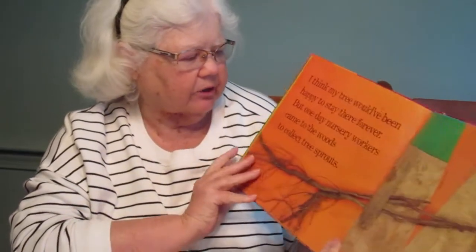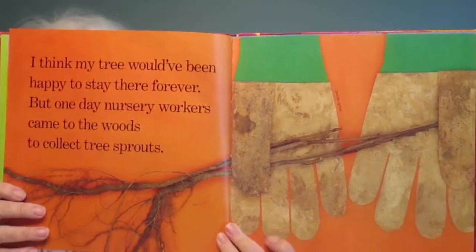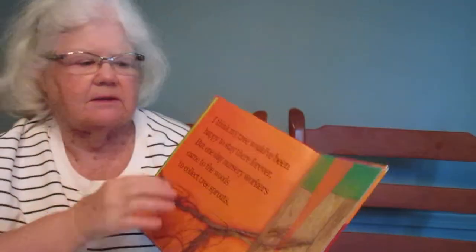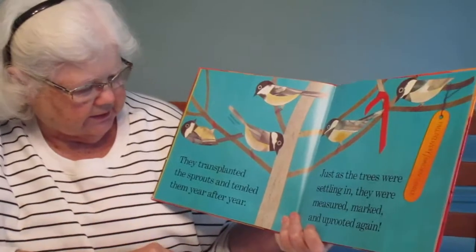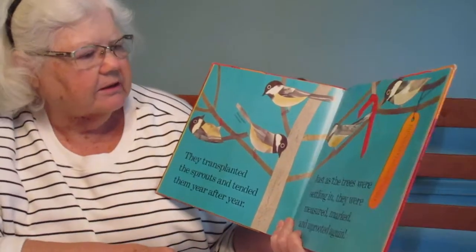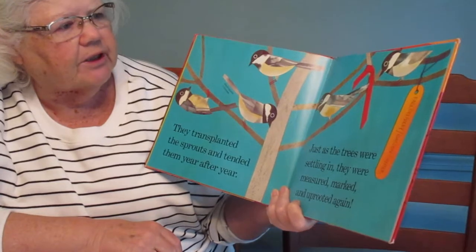I think my tree would have been happy to stay there forever. But one day, nursery workers came into the woods and they collected the sprouts. The baby trees. They transplanted the sprouts and tended to them year after year. Just as the trees were settling in, they were measured, marked, and uprooted again.